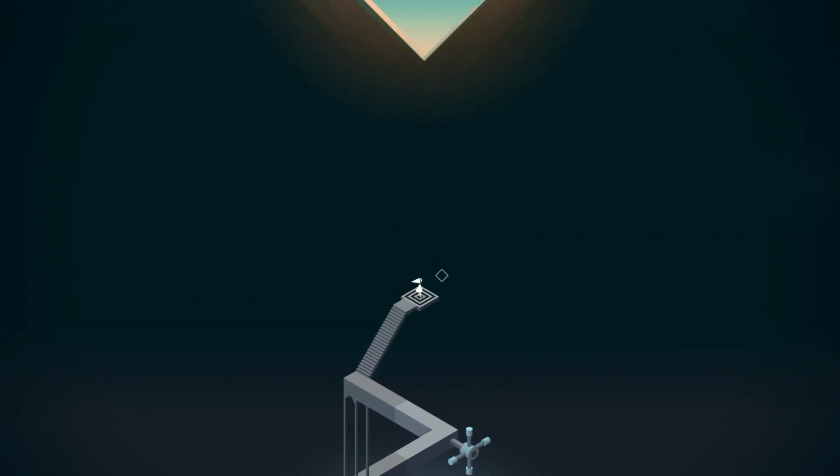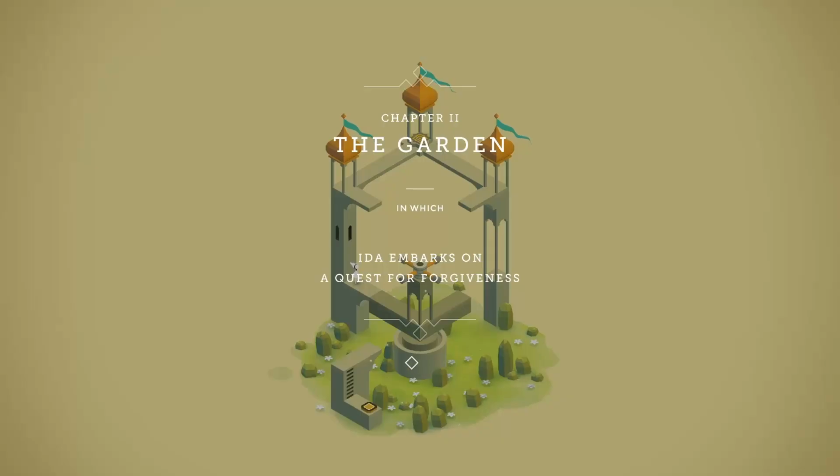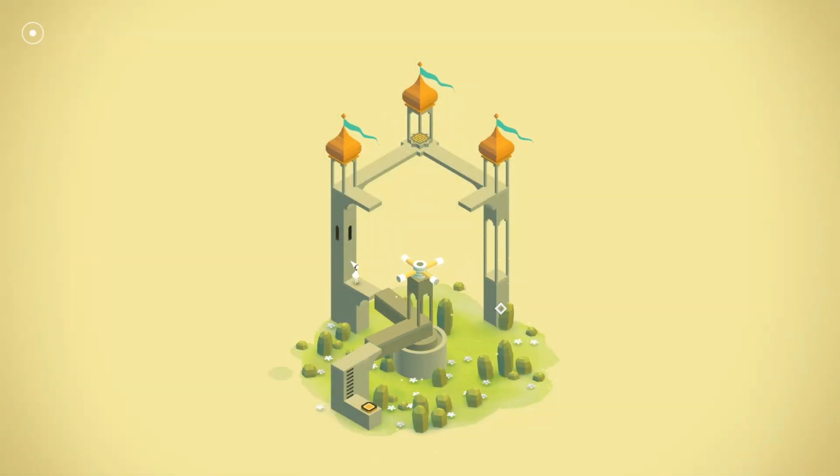Once Ida has walked to the plinth at the top, we get the game's title screen, before being taken to the main menu. The second level introduces more colour than the first, and also introduces a second mechanic, buttons. Ida has to step on two buttons to move the central rotating platform up and complete the level.